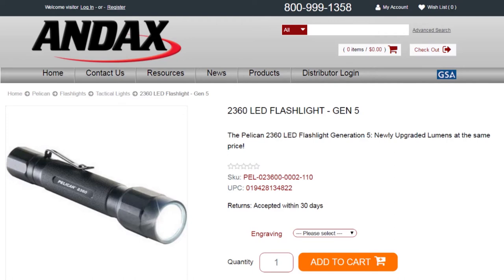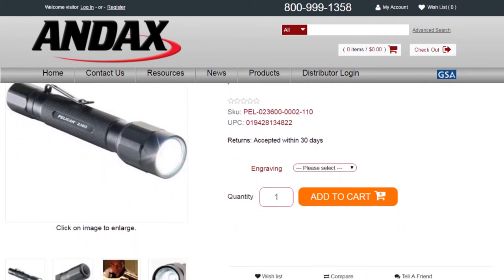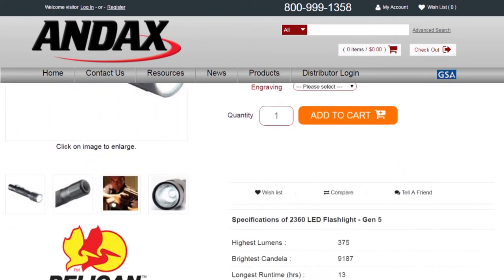Pelican flashlights are backed by an unconditional lifetime guarantee of excellence. To see additional specs for this light, go to andax.com.